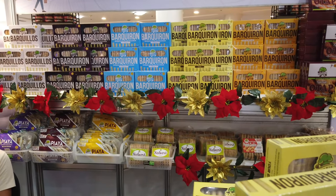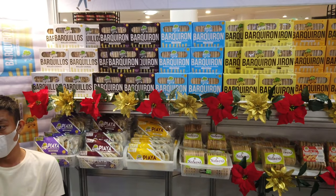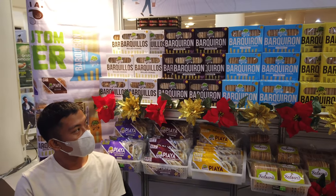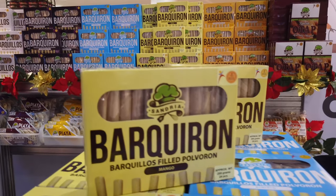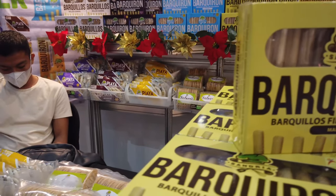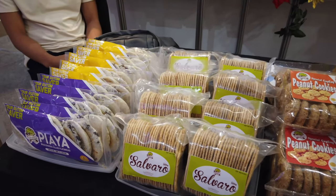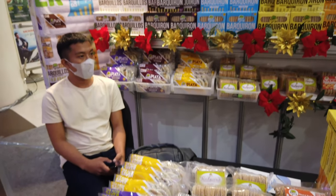And it comes with different flavors: the classic, the mango, the pinipi, also naga ube, and rolled cookies. So you can see it here. And they also have other snack products, the peanut cookies, the salbaro, and the biaya. But their main product is the barkiron.